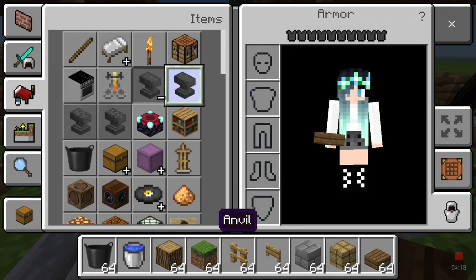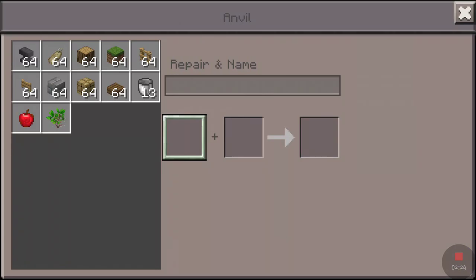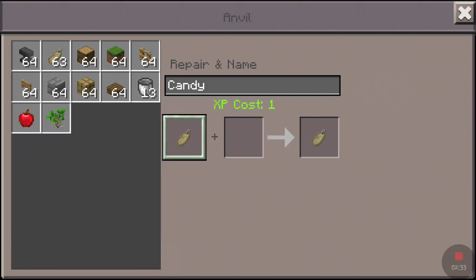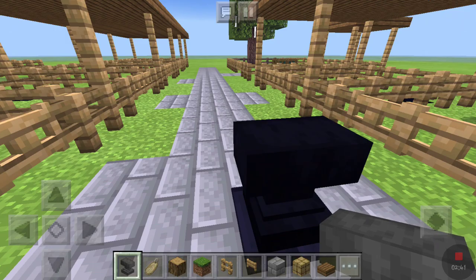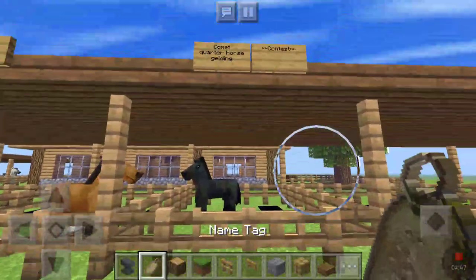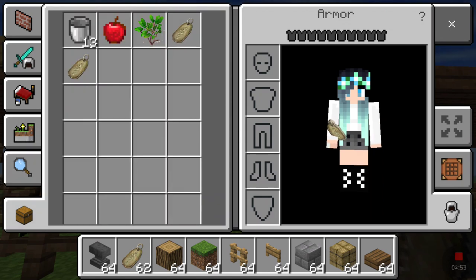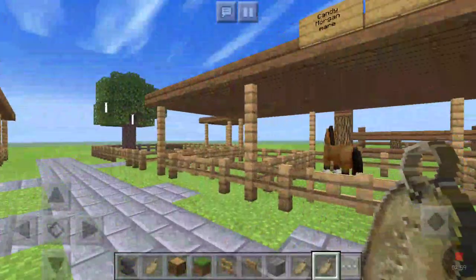So let me do that. And after that I'll turn down my volume because I know my volume's up still. So we have Candy and Comet. And then I need to turn down my volume. And Comet, his name was actually suggested by my mom, so that also means a lot, but I'm still going to use him for contest. Comet, and then Candy.